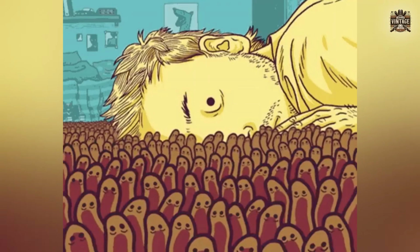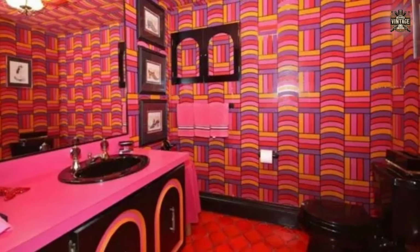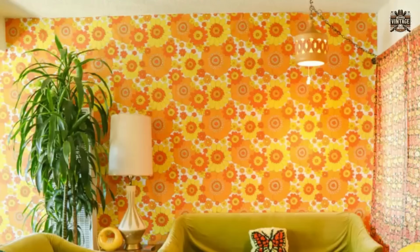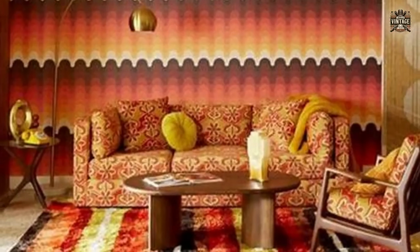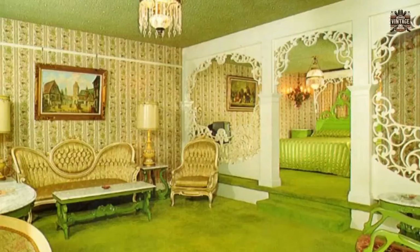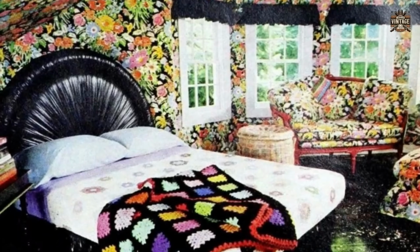And the boldness of the 70s didn't end at your feet. It climbed the walls too, with distinctly patterned wallpaper that made every room pop. The designs were vibrant and bold, showcasing geometric shapes, alongside floral and botanical prints. Speaking of colors, harvest gold, avocado green, mustard yellow, and burnt orange were all the rage. In some homes, the wallpaper didn't just cover the walls, it wrapped all the way up across the ceilings too.